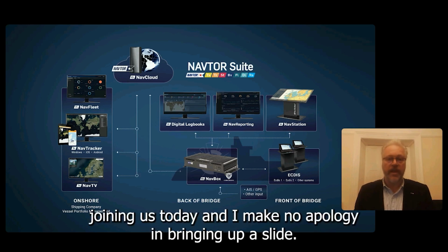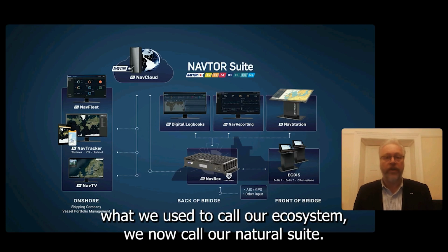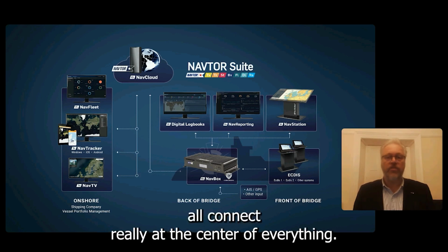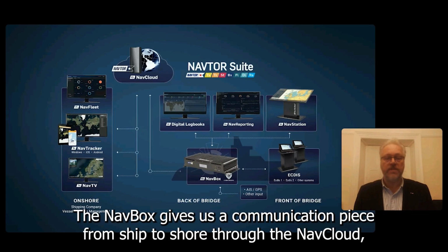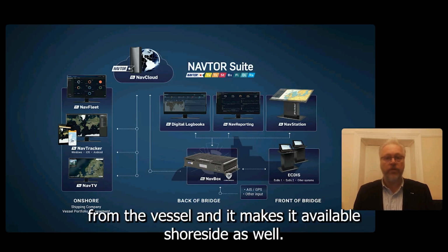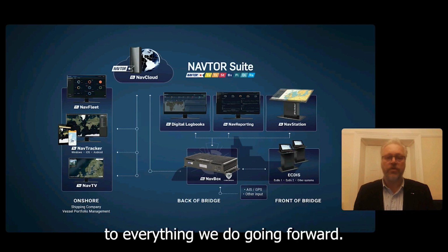I make no apology for bringing up a slide I've demonstrated on many occasions, although it's changed slightly. What we used to call our ecosystem, we now call our NAVTOR Suite. NAVTOR Suite describes how our products all connect. Really at the center of everything, we have the NAVTOR NavBox. The NavBox gives us the communication piece from ship to shore through the Nav Cloud. And this takes data in as close to real time as possible from the vessel, and it makes it available shoreside as well, so everyone is working on the same data. And this is critical to everything we do going forward.